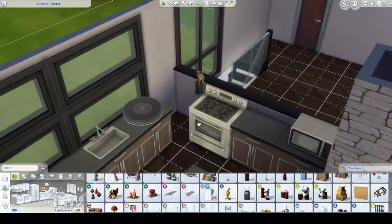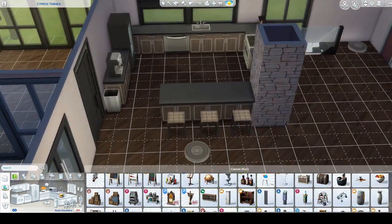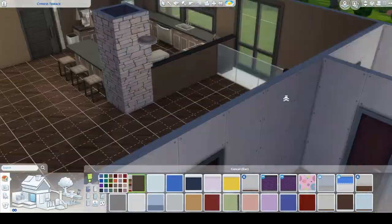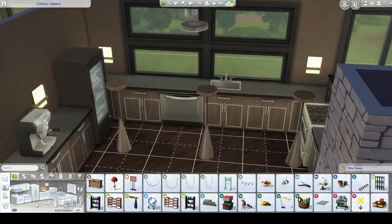If I'm ever building when I'm just not in the mood, then it really shows in my builds, I think. So if I ever feel like I'm not really into this right now, I have to stop and do something else and then come back to it later, because I know that it's not going to be my best work. But I really do love this kitchen.